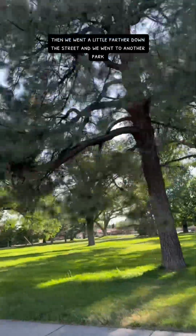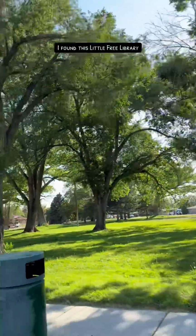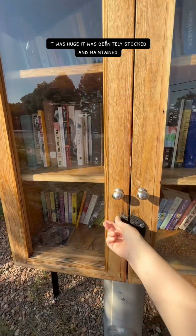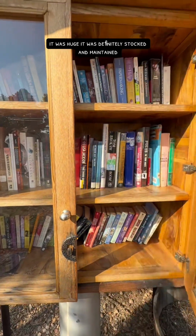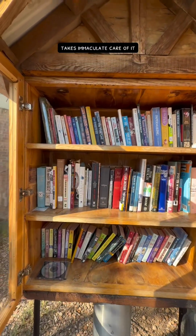Then we went a little farther down the street and we went to another park, and right across from the park I found this little free library, which is probably one of the coolest ones I've seen. It was huge. It was definitely stocked and maintained. Whoever runs this little free library takes immaculate care of it.